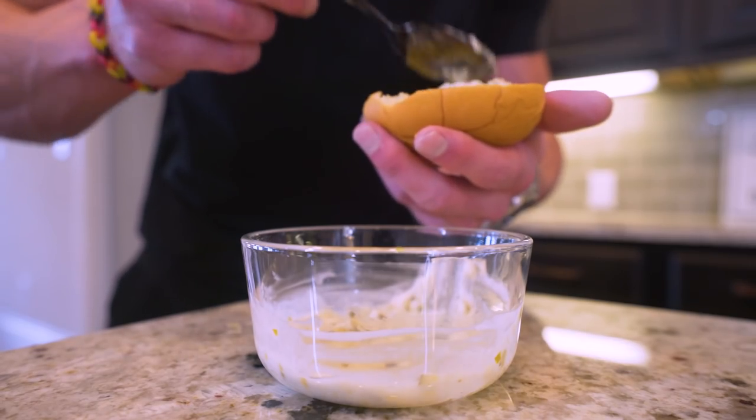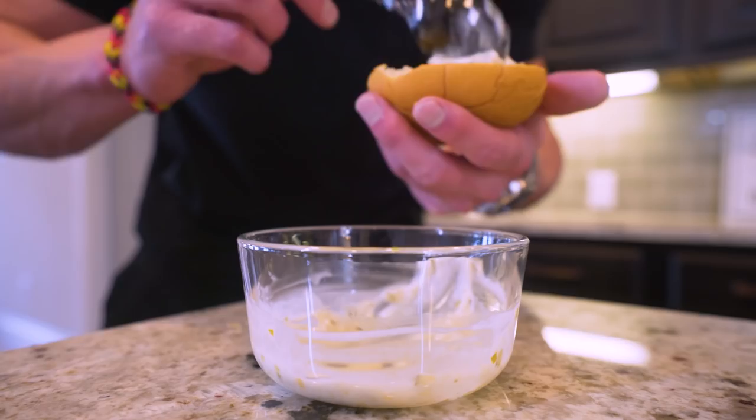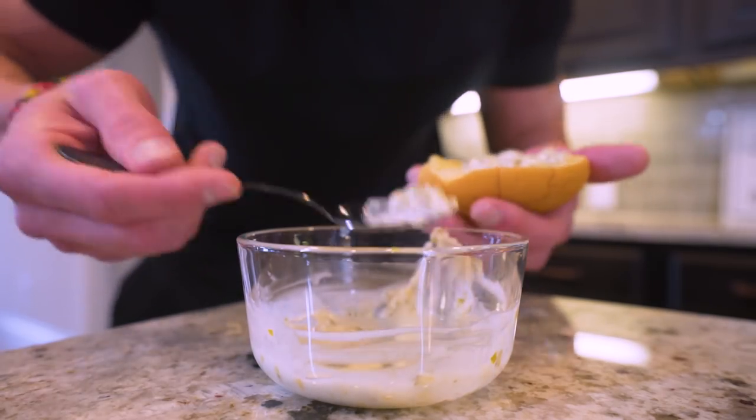Keep in mind, we have a ton of this sauce. I included that in the recipe because personally, I'm an extra sauce type of guy. Even in the bedroom, I raise my hand and ask for more sauce.